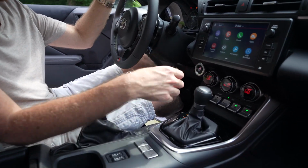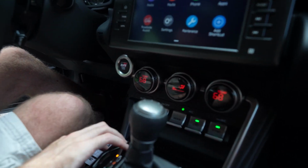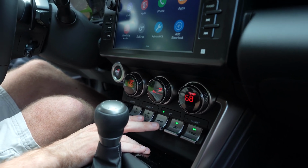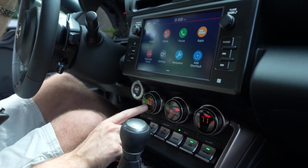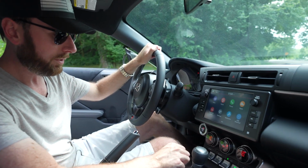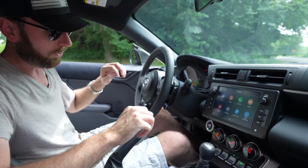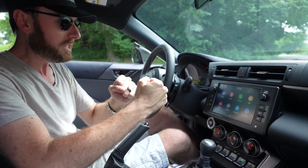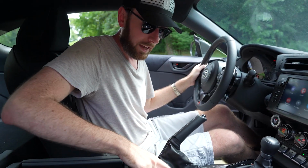Something I like, it's not groundbreaking or fancy or anything, but I do really like all of the climate control options here. Change your modes right here if you want auto and so forth. I like these. They're very easy to use, they're very clear to read, and what more could you possibly ask for? And we have dual climate control, so your passenger can change their side as well, which is pretty cool. I like that the start-stop button has the GR on it, just to remind you this is the GR86.